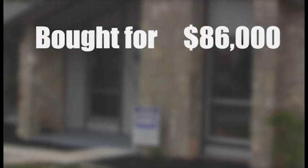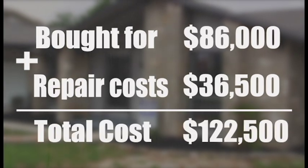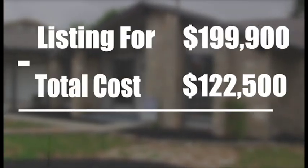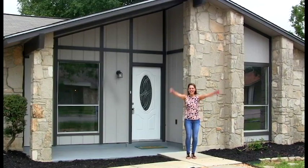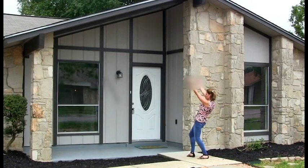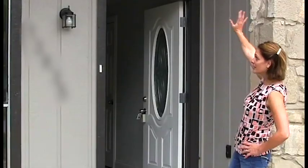So that pretty much wraps up my Nemesis house, as it will forever be known. Bought it for $86,000, put $36,500 into it. We were listed at $199,900 and actually accepted and negotiated an offer last night on this property. So it's officially under contract now, and woohoo! I am so pumped because the nightmare, I feel like, is finally coming to an end.